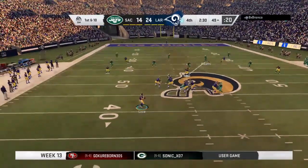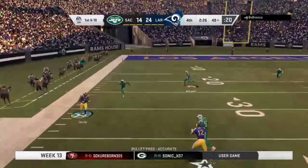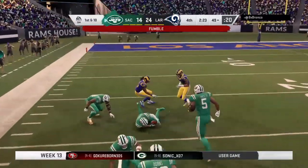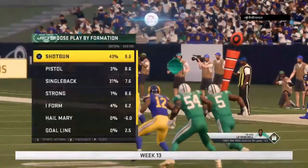From the gun, Love. Looking left side, and it's complete. Oh, no, he lost the football. And the Jets have recovered. Partner, that one looked like it was over.